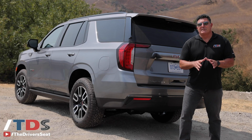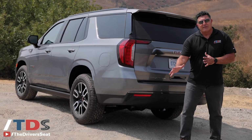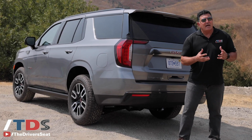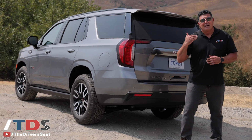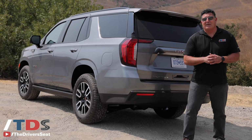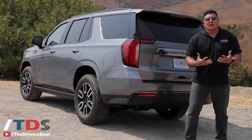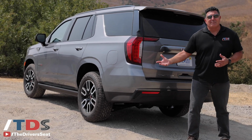I like where GMC is positioned, right between Chevy and Cadillac. Escalade is going to take that luxury market, Chevy kind of more the blue-collar market, and GMC has positioned themselves as professional grade for many years now, and it works. And now with the AT4 lineup, this is becoming the fastest growing sub-segment for GMC. I predicted when it first came out that AT4 would overtake Denali, and they're well on their way to doing that. More and more people want to go off-roading, or at least have the vision that they could go off-roading, and this gives them that image.